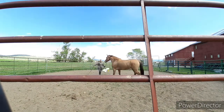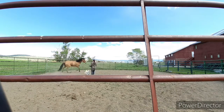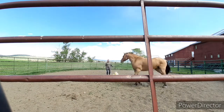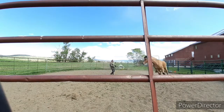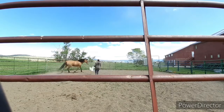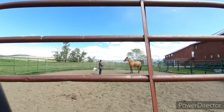And then we're going to do this side. Now you can see this side, he's like, what the heck? He's more reactive of things on this side, and it makes sense because this is his bolting side at the canter, which is kind of ironic, because later you will see that the other way is when he's dragging and bolting. So it's interesting to work with him and see how he thinks.